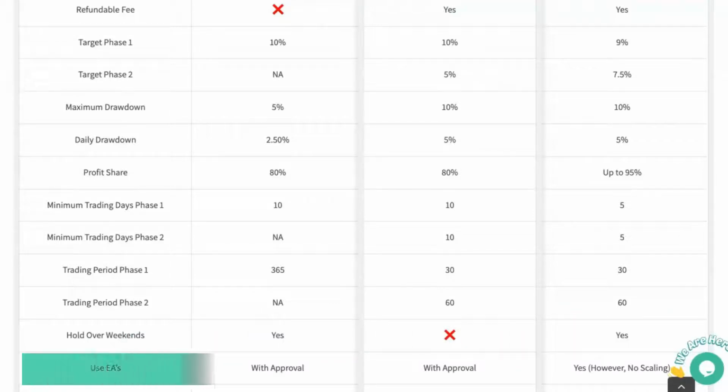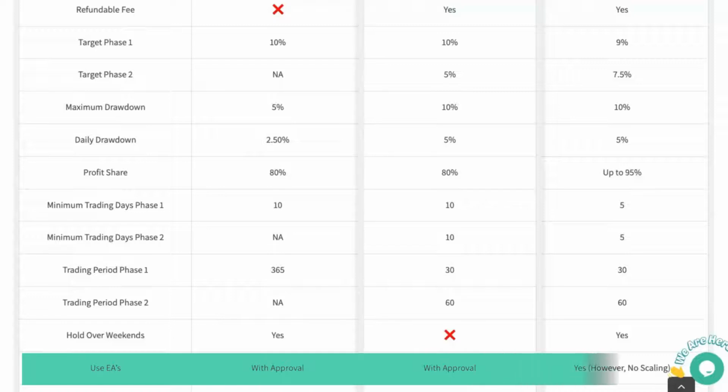Can you use EAs? You can use EAs on all accounts. Just make sure you seek approval at Traders with Edge before you use an EA. The reason being is because pretty much every prop firm has this rule that you cannot trade exactly the same strategy as someone else is trading. So while they say that you can use EAs up front, if you're found to be using the same strategy as someone else, as in you've gone and bought an EA from someone and they've sold it to 20 other people, if you're using that same EA to trade with them, you will lose your account. And in most cases, you won't get a refund from them. That's why we say seek approval to use an EA at Traders with Edge.